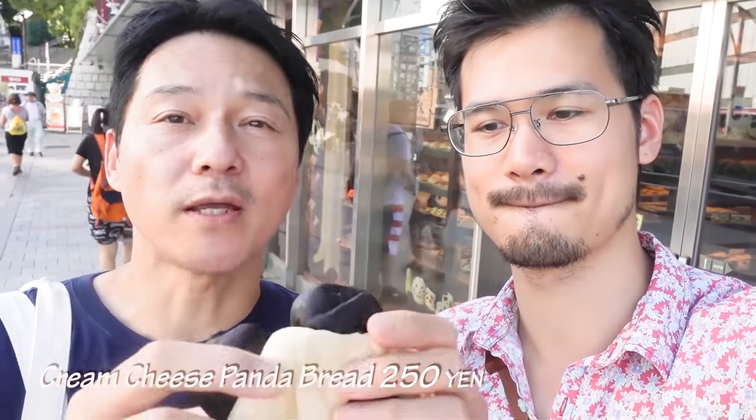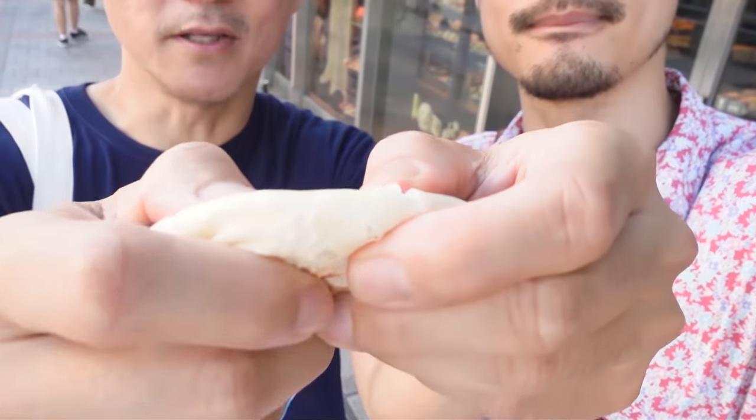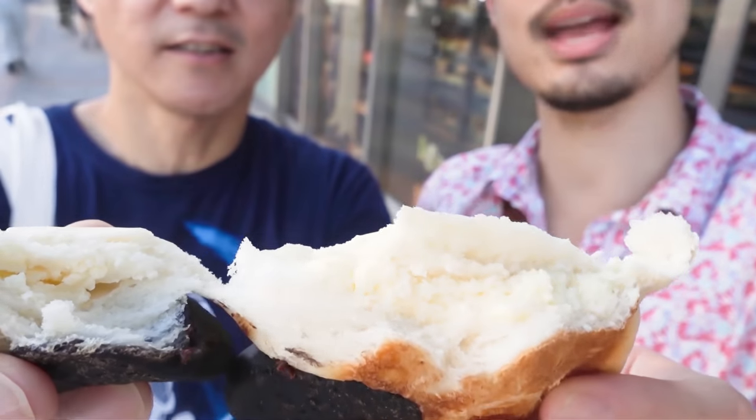It's actually cream bread, cream pan. I'll just cut it right in the middle. Give me the panda. So there's some cream in there. How is it? Yeah, it's a cream pan, but it's a bit cheesy. It's got cheese in there, like cream cheese. Maybe this is cream cheese bread. I think so.